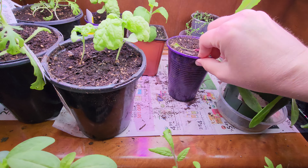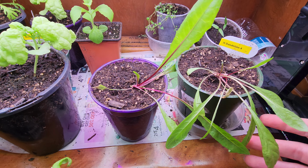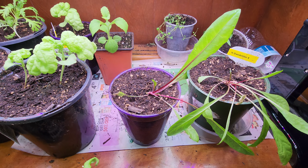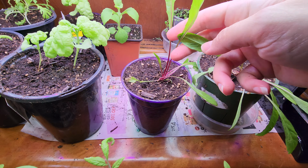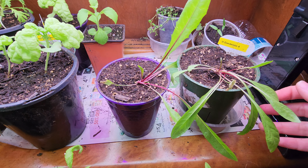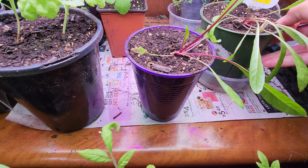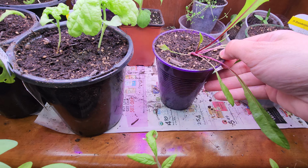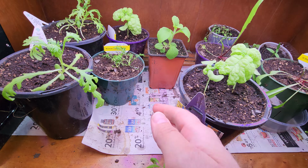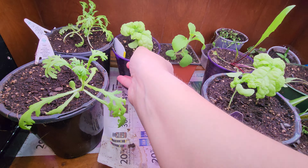All right, we have 3 Italian dandelion. This is actually 2 plants that I potted up. They're making slow progress. Yeah, AKA chicory. So again, slow progress, but they've got some new growth on them. Okay, next we have mammoth basil, of which I have 3.